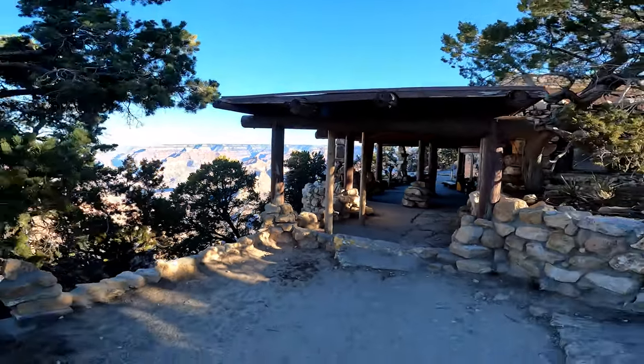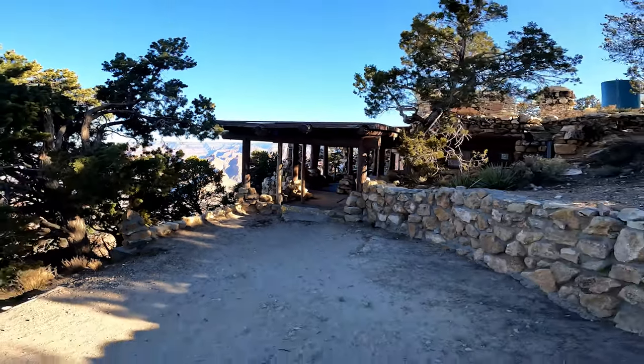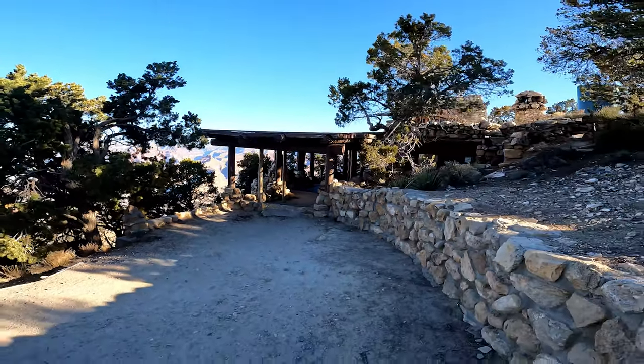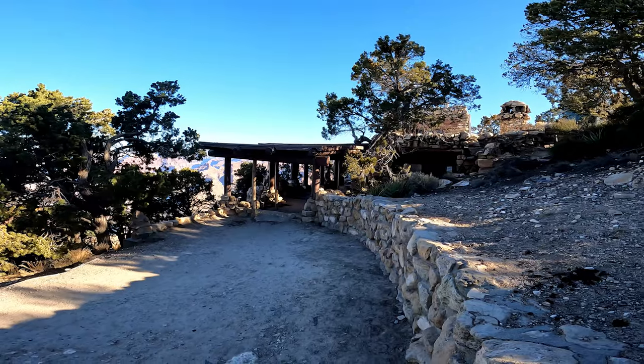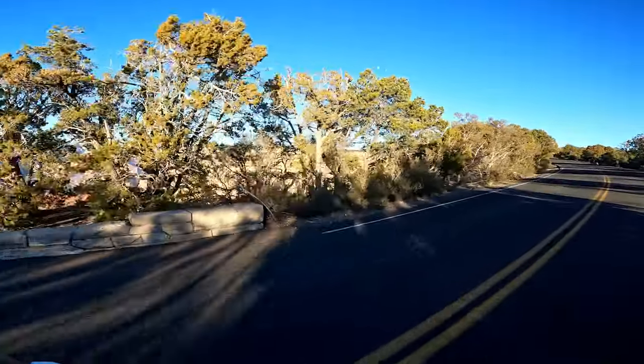One of the things that will help your trip go smoothly is if you purchase an entrance pass in advance. Those can be purchased through recreation.gov for a regular entrance for the park, as well as if you have an America the Beautiful pass. If you're visiting more than a couple parks, that'll likely pay for itself.